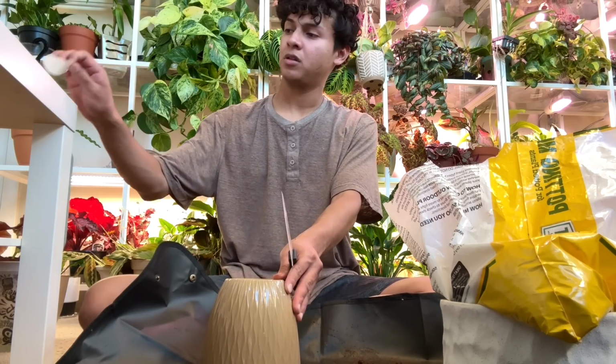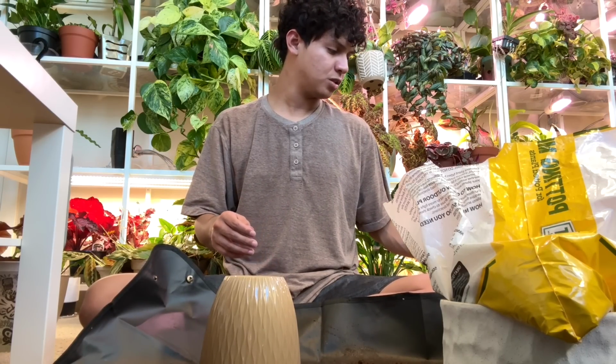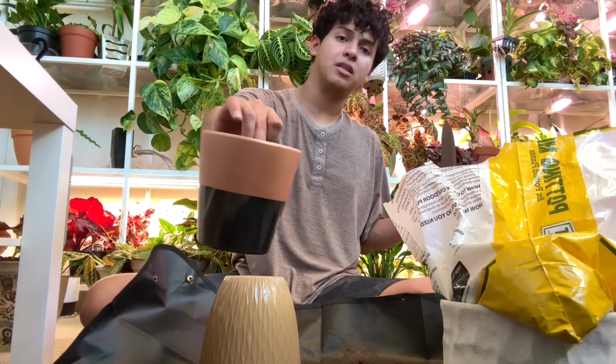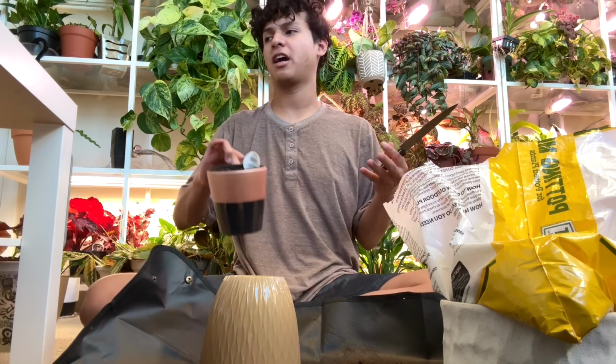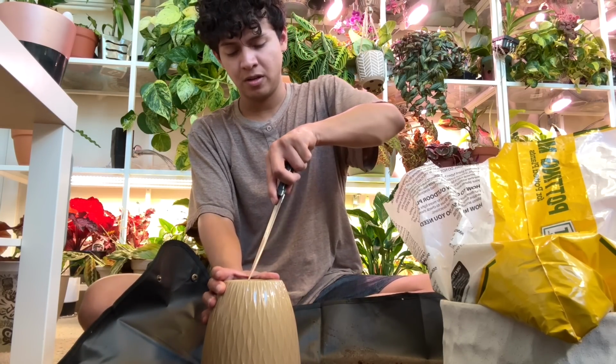big. Why did I put it on the table? Why would you do that? The planter is really cute, the cache pot. I'll see if I have any 4-inch planters and place it in here and just use it as a cache pot, like a decor pot. Also, it's going to capture the water, so I don't need to give it a saucer.